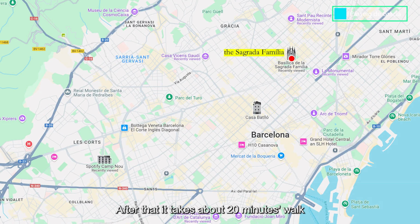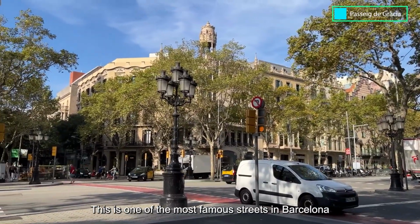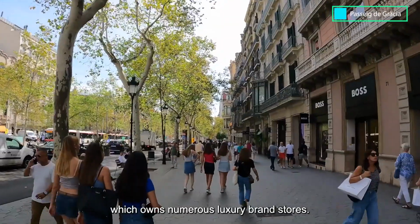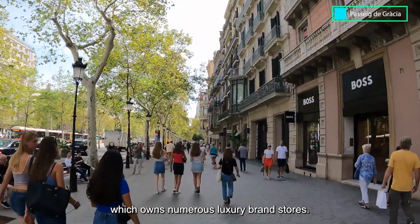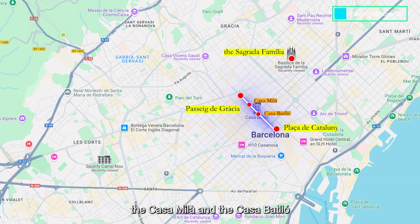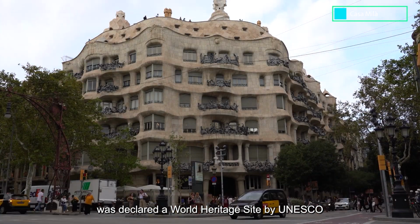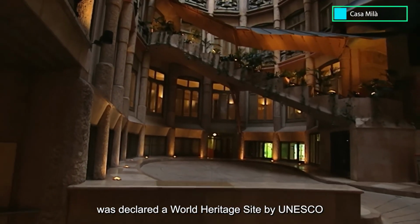After that, it takes about 20 minutes walk to reach one end of Passeig de Gràcia. This is one of the most famous streets in Barcelona, which owns numerous luxury brand stores. The other end of the street leads to Plaça de Catalunya in the city center. 2 of Antoni Gaudi's outstanding works, the Casa Milà and the Casa Batlló, are located on both sides of the street. In 1984, the Casa Milà was declared a World Heritage Site by UNESCO.